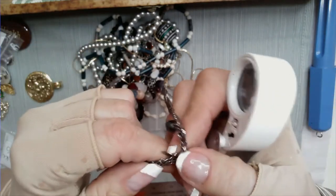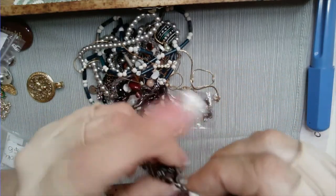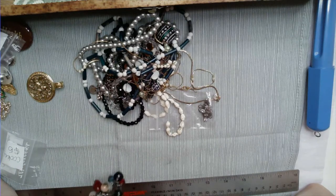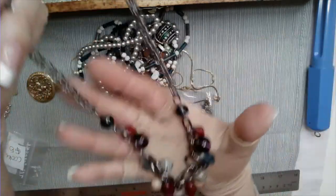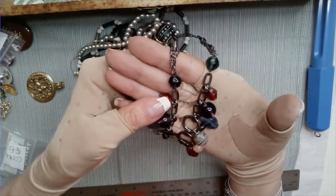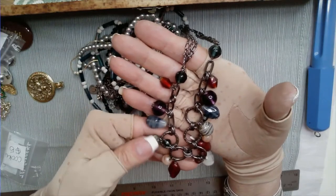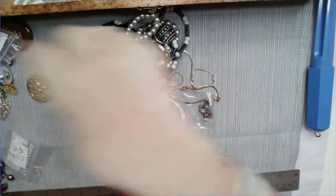If I get the right side up, it's got a lobster claw clasp, and this was the one when I opened the box I said I was excited about because I was looking at the stones. This one says, this is a premier design, which I don't think I've ever seen one like that. These are glass beads, and there's a kind of a carnelian color, a teal color, amethyst, sodalite color, this gray that goes like a gray agate, peach, and then the big white one. Nice piece. Very nice. I'm pleased with that.